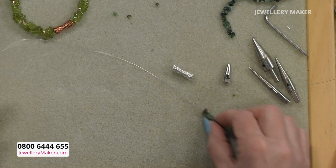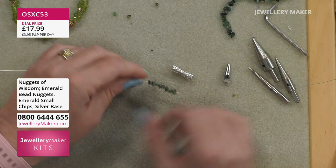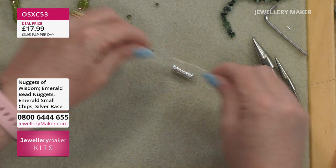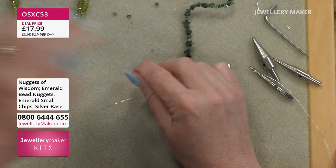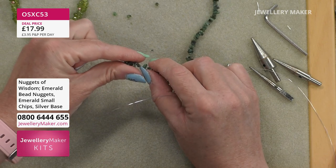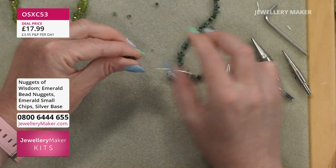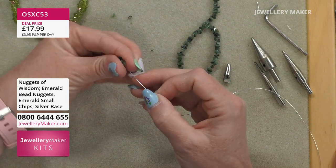So just take your 0.4 wire, put a wrapped loop on the end, which I'll show you in a second how to do on the other end, and then you're just going to thread on your tips and nuggets. So I'll show you how I thread them on to make it a little bit quicker, because obviously if you do them one by one, they can take quite a while to do. So what I do is I take a group of nuggets, maybe five or six of them like that, hold them securely between your two fingers, pull the temporary wire out, and then you've got all the holes lined up.